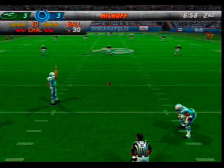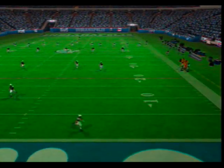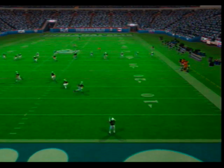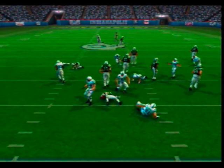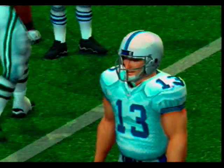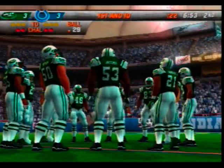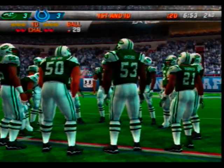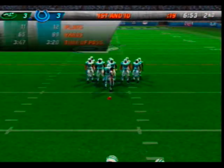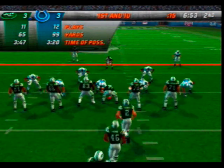Slater is back and ready to put this one in the air. And he got all of that one, a great kick. From the two, Simeon accelerates and takes it down to the 29. Ball on their own 29-yard line.